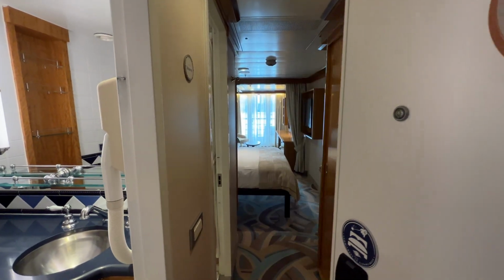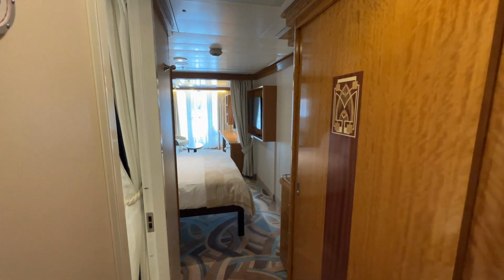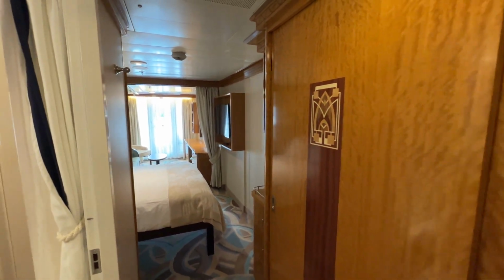When we first come into the room here, you can see it's a little bit different looking than the regular Family Oceanview Verandah staterooms here, because this is a concierge stateroom. The decor is just a little bit nicer, a little bit different here.